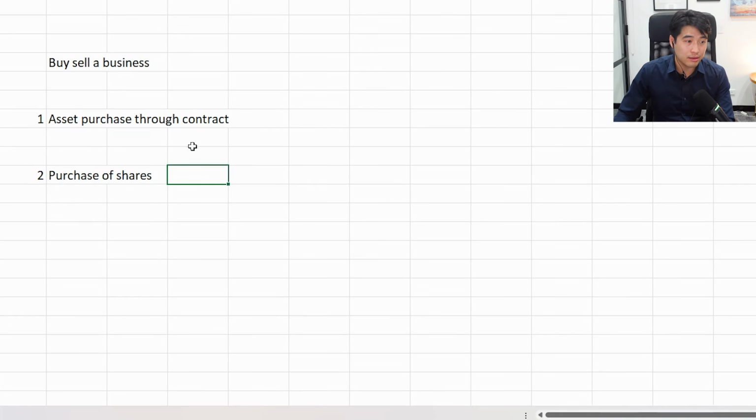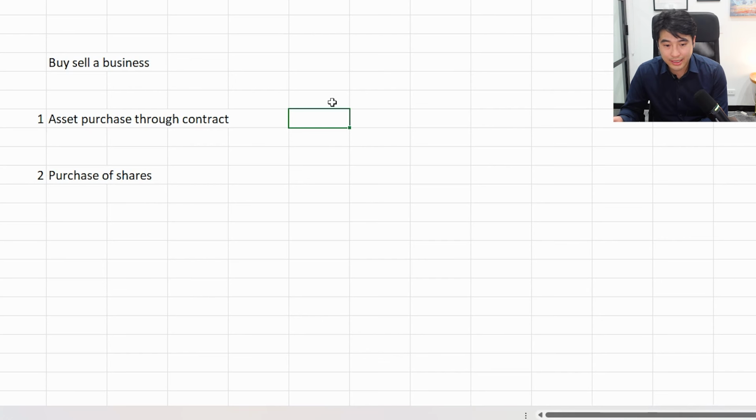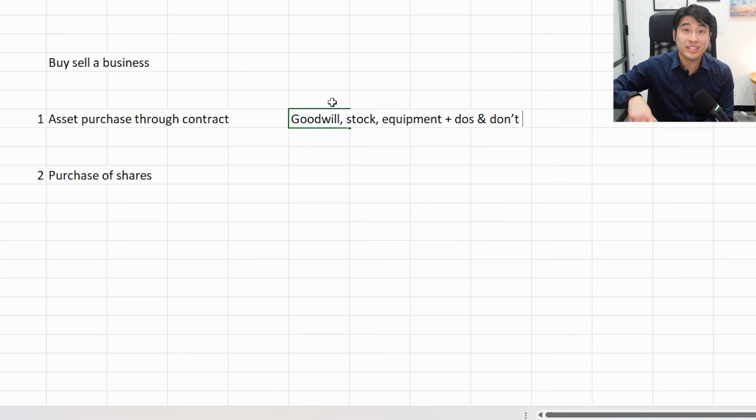I think both have pros and cons. Buying and selling a business through assets, you don't actually take 100% of the business and its liabilities. When you look at the balance sheet of a business, there are assets and there are liabilities, like bills, tax liabilities, debt, as well as possibly supplier costs, the creditors. All of those you can exclude out of the contract. What you can include in the contract is the goodwill, stock, equipment, plus do's and don'ts. That's just my way of calling some terms and conditions in the contract.